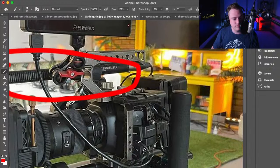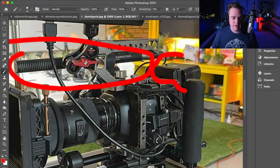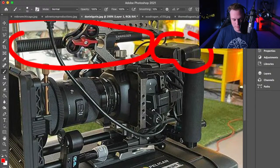And then I see you've got the V-mount battery there on the back. That's great. This camera is just so low on battery life that it's great to have that V-mount battery and plate back there. So awesome stuff. Yeah, this is a great looking rig, man. I love it.